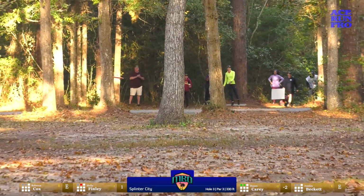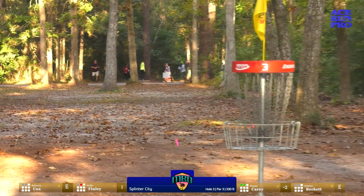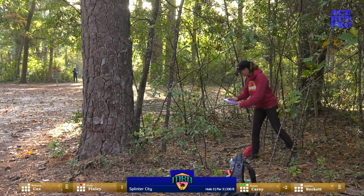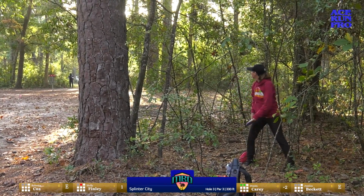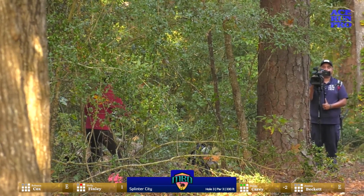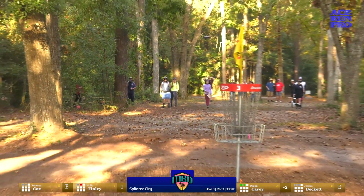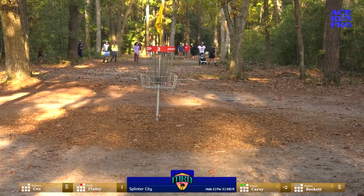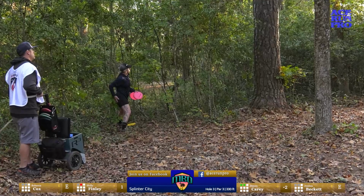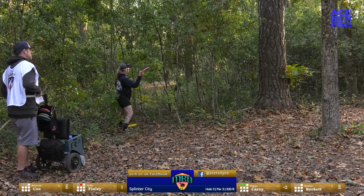Beautiful little slow hyzer flip on that right side. And there's that ground play you talked about. Putting you just outside the circle, it looks like. Deanne with her invader here, another approach disc. She picked a small window and she hit it. Wow, that was a tight gap. It was. She's good at that. She's from North Carolina. Oh yeah, you have to be there.